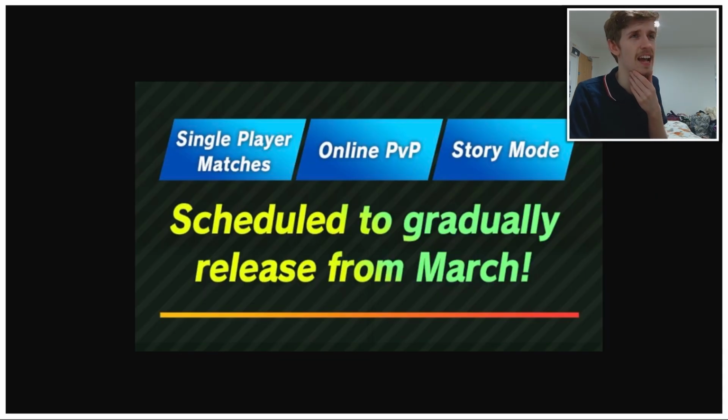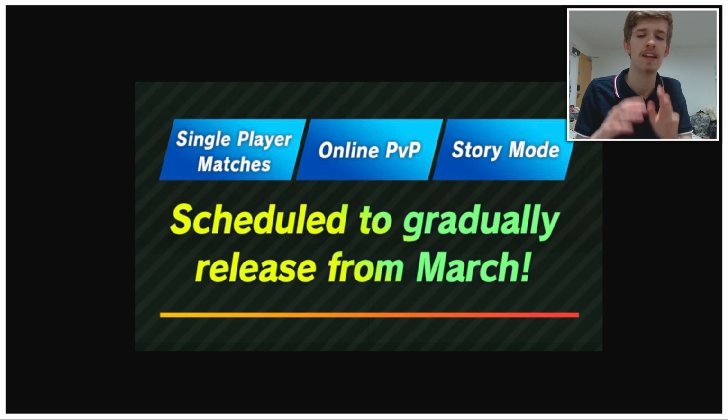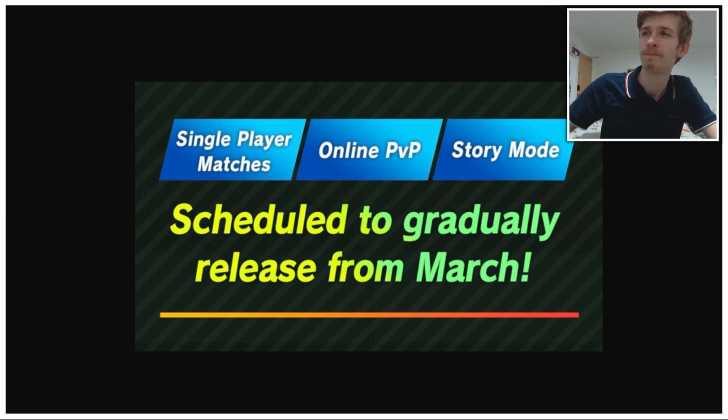This is the staggered release schedule then. This is what Hino originally revealed back when the beta was revealed. Single player matches, online PvP, and story mode, we know, are the three pillars of this beta. And I'm assuming most people thought, including myself, that all three would release at the same time, because it just kind of makes sense, doesn't it? If you're releasing your beta, you might as well just release your beta. But that's not what Level 5 are planning on doing, because why would they do that? Why would they do the thing you expect them to do? This is what their plan seems to be.